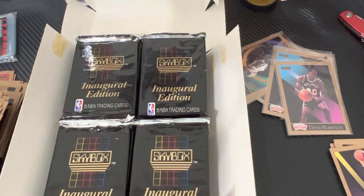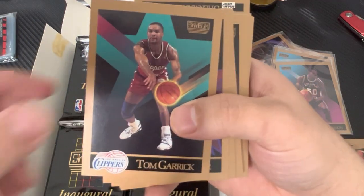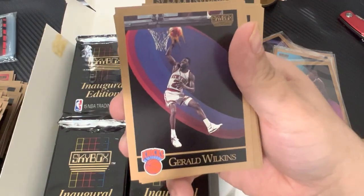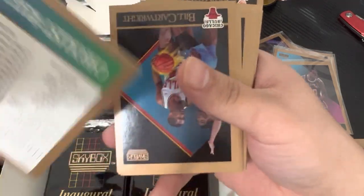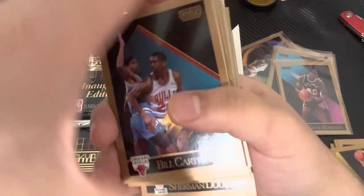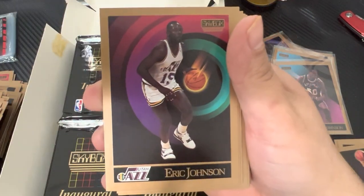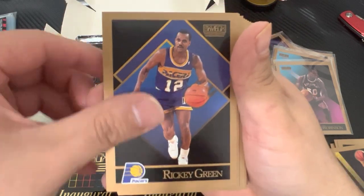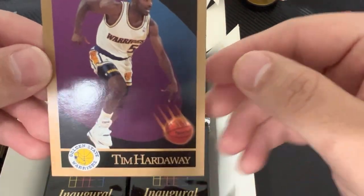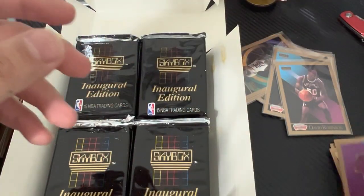Two of them now. Alexander Volkov, Tim Carrick, Wade Cooper, Orlando Woodridge, Gerald Wickens. It's a checklist. Bill Cartwright, Mike Schmidt, Eric Johnson, Ricky Green, another Tim Hardaway card. This one I don't think we'll get a 10. There's a little bit much to the right here, left. A little later.